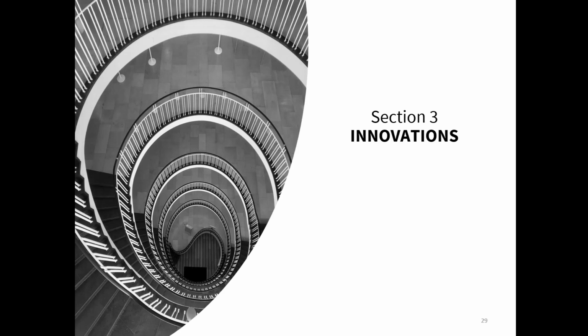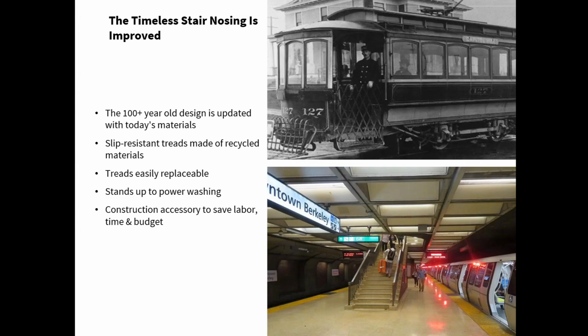So what about innovations? What's changed? What's been looked at differently? Some things that have been looked at differently since those 1800s railway days are simply this. Stair nosing manufacturers decided there's got to be a better way. How could we make something that's made out of recycled materials? How can we develop a stair nosing that's easily replaceable, unlike some of the options we just previously talked about, to where you can only have aesthetic fixes?